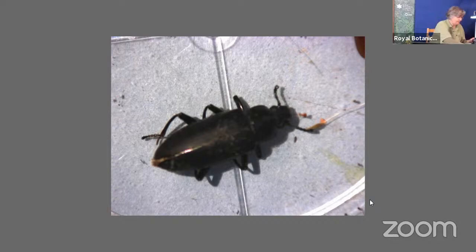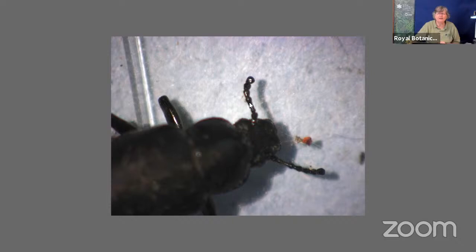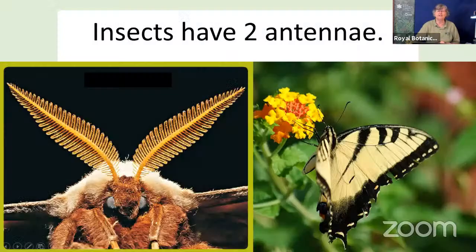Oh, we got a little dandelion seed. Let's take a look at those antennae. And look at that. It's like a bunch of little balls all in a row. So different insects have different antennae, but those antennae are all for the same thing. They all help that insect smell.